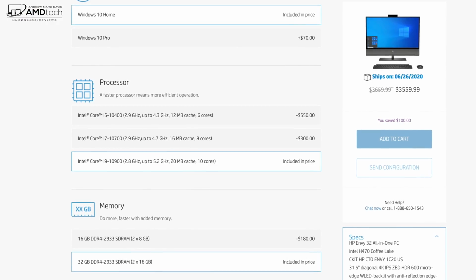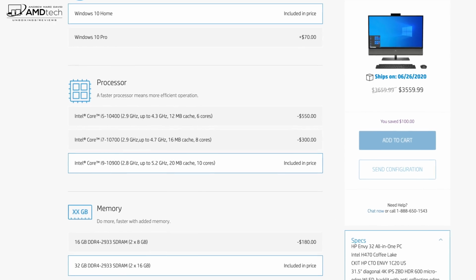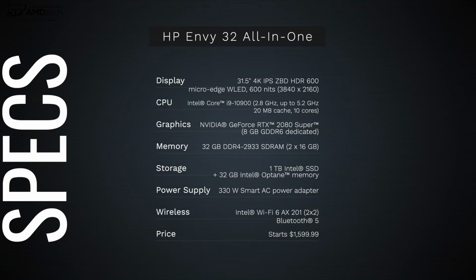Okay, so HP's updated this to the all-new Intel 10th generation processors. We're looking at the Core i9-10900. It's a 10-core processor, and it definitely performs really well. And you'll also get it with an updated graphics card. You can get it with the GeForce RTX 2080 Super, which is now available with this model.